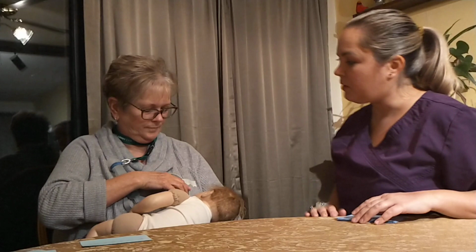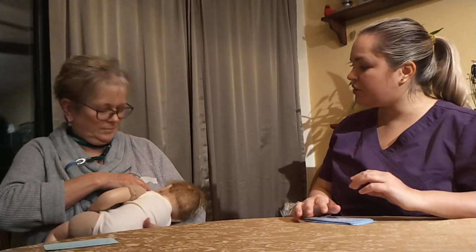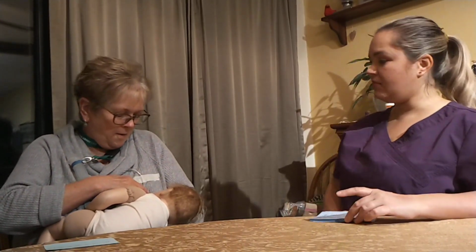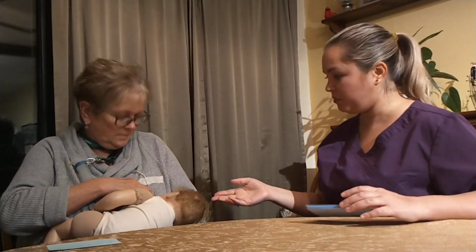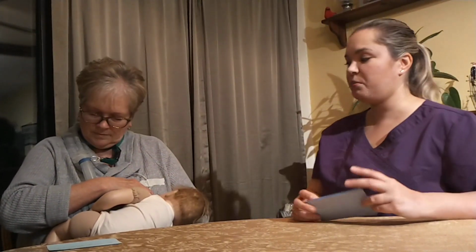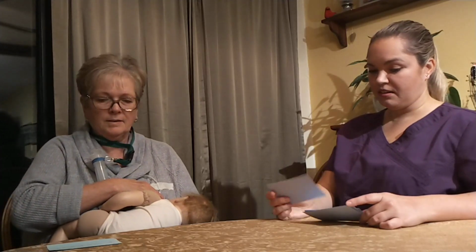Okay, so if you don't mind, you can go ahead and latch Chloe on. And you'll know she's getting milk from the syringe as well as from your breast because you'll see bubbles forming in the syringe.